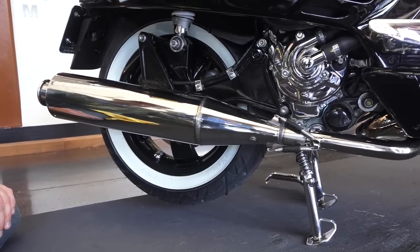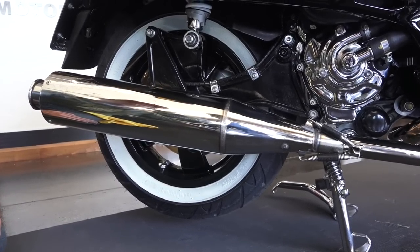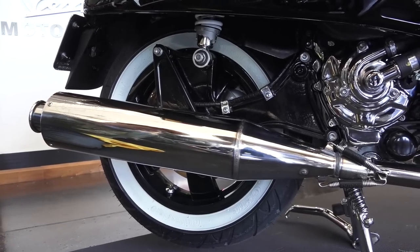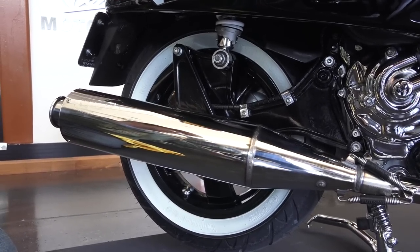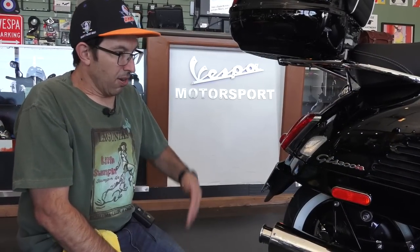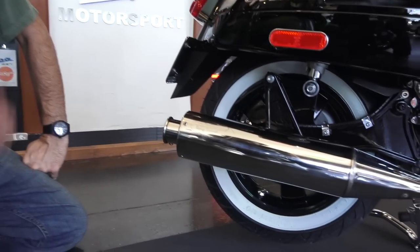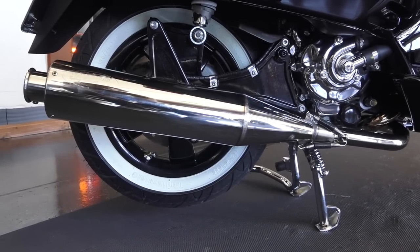So kind of skip that. But maybe next batch I'll chrome another filter and send it to the customer. So he'll at least have 6,000 miles of a chrome oil filter on his next oil change. Be kind of fun. So the pipe is manufactured by PM Tuning of England, and they make a hand-built pipe.